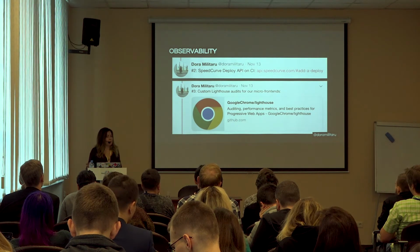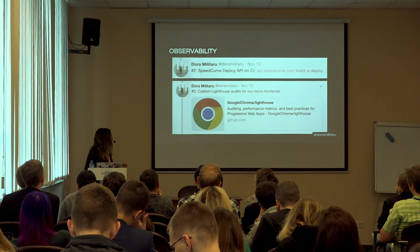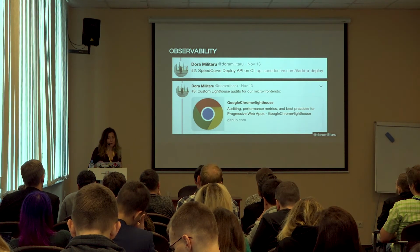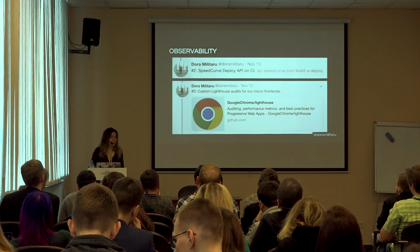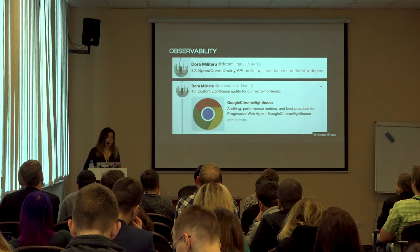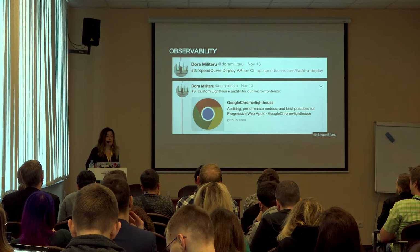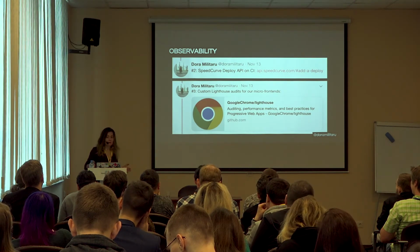If you use things like Chromium or Puppeteer, even if you don't, you can spin up custom Lighthouse audits for micro frontends. Anyone who's used Chrome DevTools to do performance optimizations is maybe also familiar with the Audits tab, where you can run a tool that ships with Chrome called Lighthouse that audits the page that is currently in the browser based on a checklist.